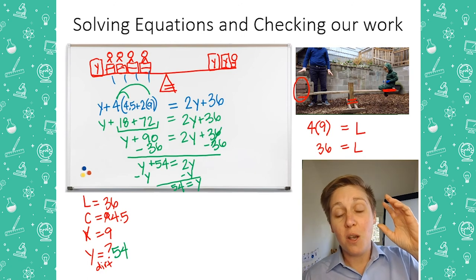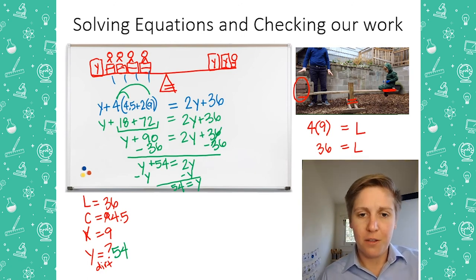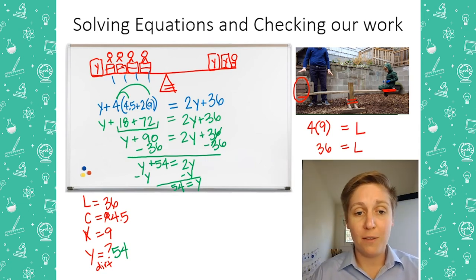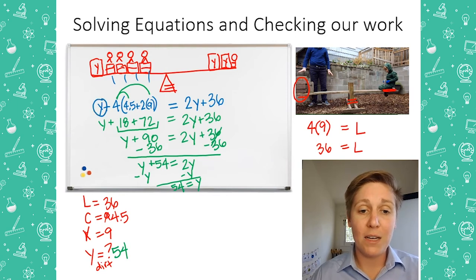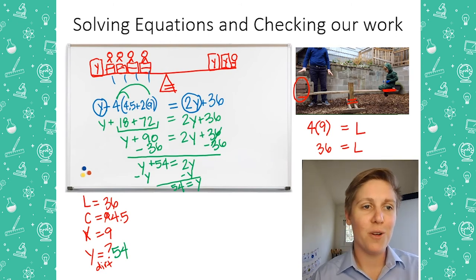So I used what I knew, my constant terms, which are 36, and this whole term here, 4, 4.5, 2, and 9, those are all constants, and my variable terms, Y and 2Y, and I was able to solve until I found 1Y equals 54.